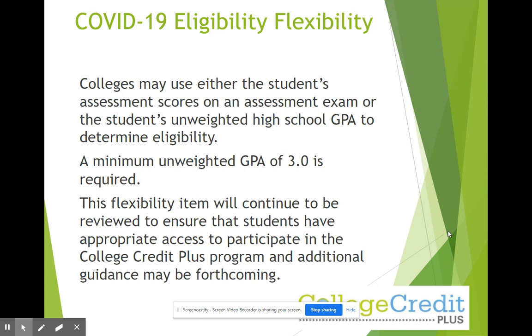So due to COVID-19, College Credit Plus has put in new eligibility flexibility guidelines. So colleges can use a minimum unweighted GPA of a 3.0 to admit students into the College Credit Plus program. This flexibility item will continue to be reviewed to ensure that students have appropriate access to participate in the College Credit Plus program, and additional guidance may be forthcoming throughout the year.